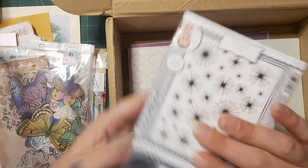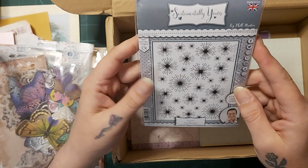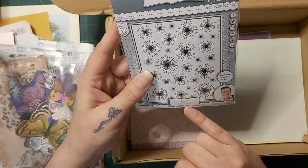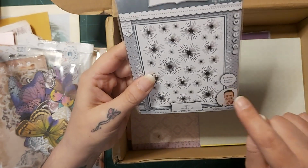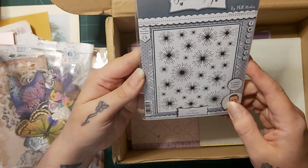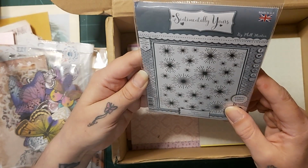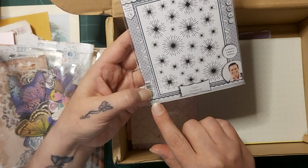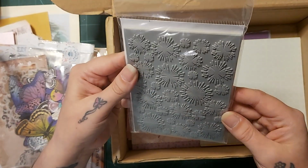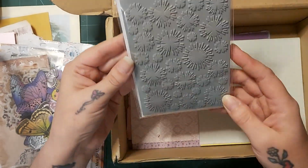And then we have another stamp set, Sentimentally Yours. Oh, that was hard to say. And it's called Superstar Burst. Is it Phil Martin? I think I've seen his name in a couple of magazines. So this is a limited edition one, and I don't know how old it is. But I think that's the number. SYR016, I think. Beautiful. Ooh, be good for Christmas cards, because they look a little bit like snowflakes. No, as a background. Beautiful, thank you.